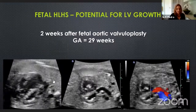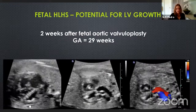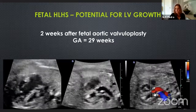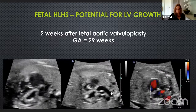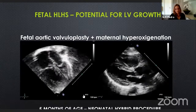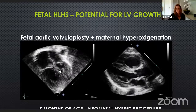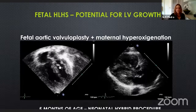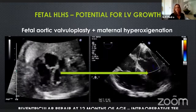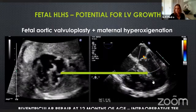And 2 weeks after the procedure, at 29 weeks gestation, mitral and aortic valves were moving much better. There was an excellent antegrade flow across the ascending aorta, and there was a slight improvement in LV function, as we see here. A neonatal hybrid was performed, and during the following months, LV function and size significantly improved, as we see here. Biventricular repair was obtained at 12 months of age. This is the intraoperative TEE immediately after off pump.